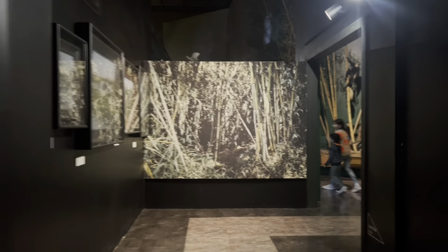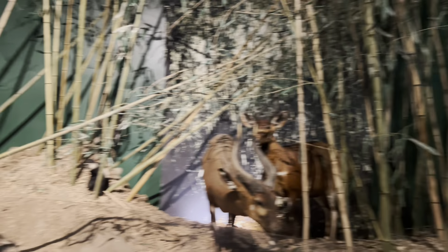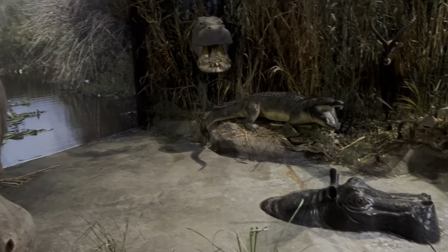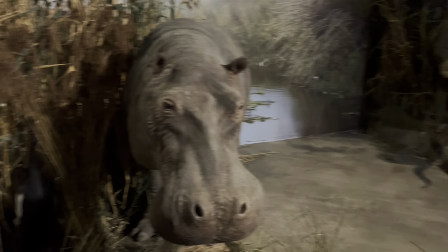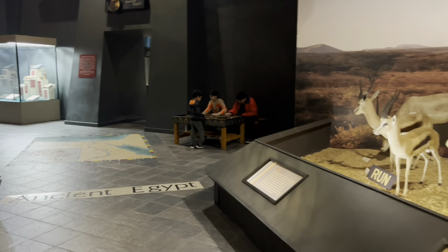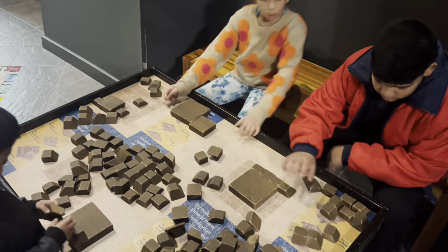Now let's take an adventure into the ancient Egypt area. Here you'll get to discover why animals such as jackals and falcons played a significant role in their culture. Our kids love playing with these blocks and trying to make their own pyramids. Oh, now I get it.